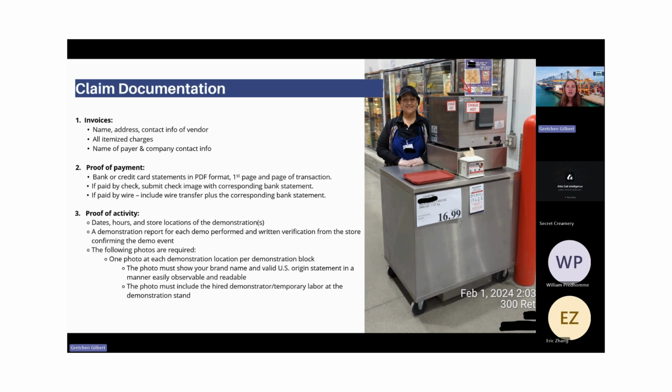If you paid by check, you'll submit the check image as well as the corresponding bank statement showing the check number and the amount and the date that it came out of your account. And then if you paid by wire, we'll need to see the wire transfer document as well as the corresponding bank statement coming out of your account.